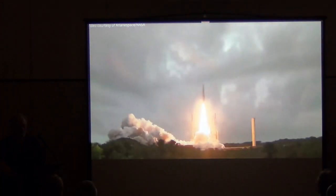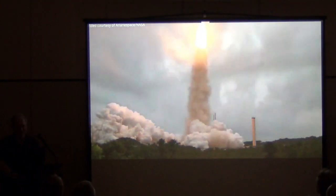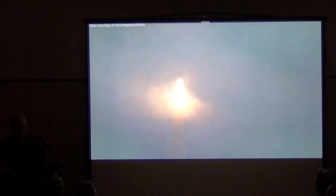Liftoff from a tropical rainforest to the edge of time itself. James Webb begins a voyage back to the birth of the universe. Punching a hole through the cloud.